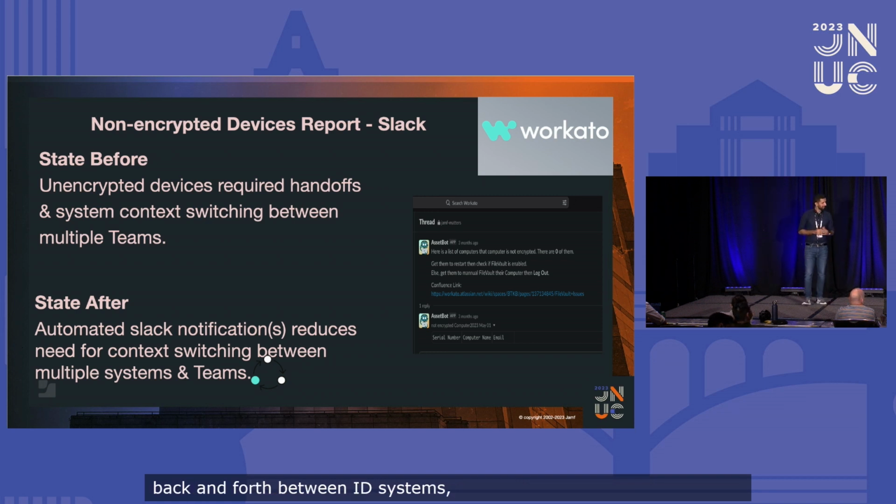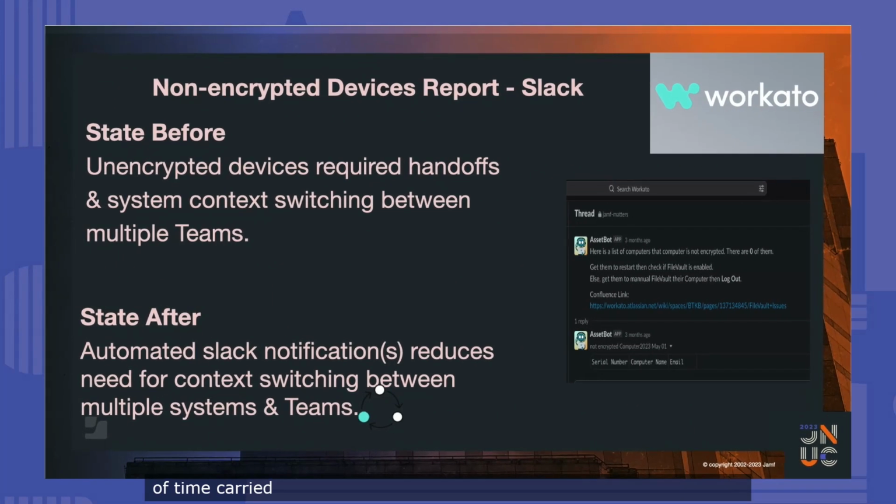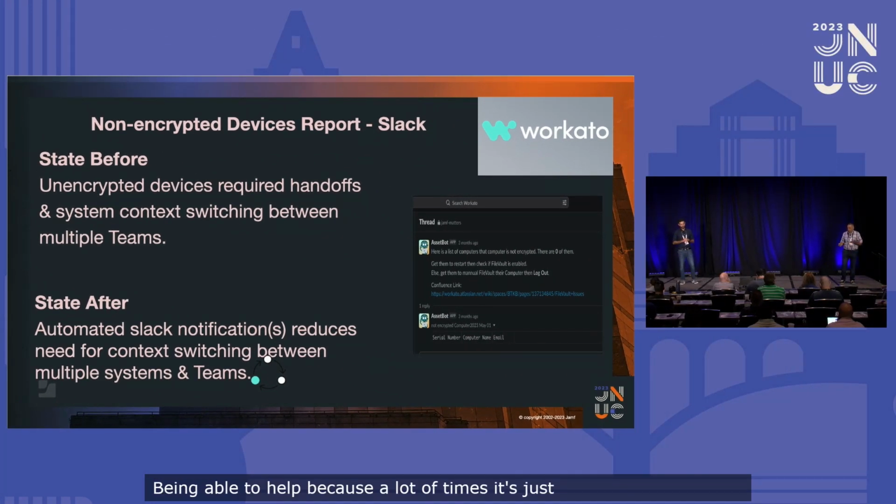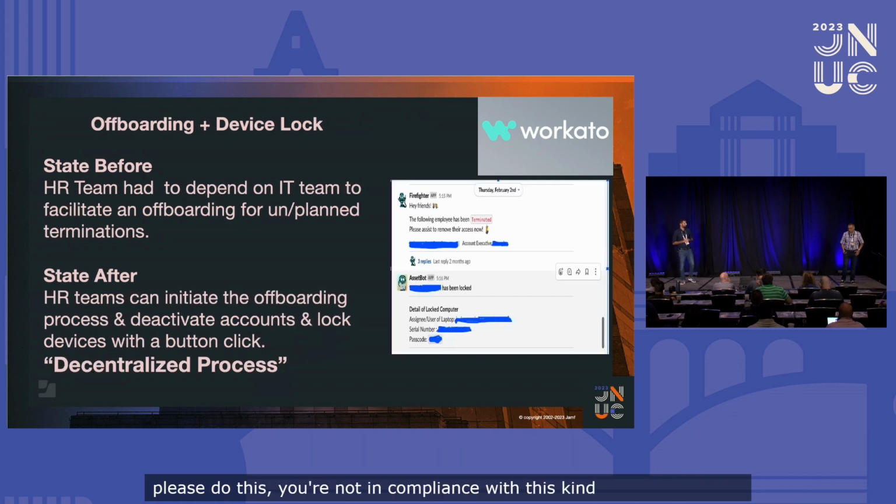Next slide. And I think at the end, we are a service organization, right? And so employees will always do things. And this has actually helped us streamline that experience, right? Being able to help them, because a lot of times it's just cajoling them. Can you please do this? You're not in compliance, right? So this kind of helped improve their experience. At the same time, we got better compliance.